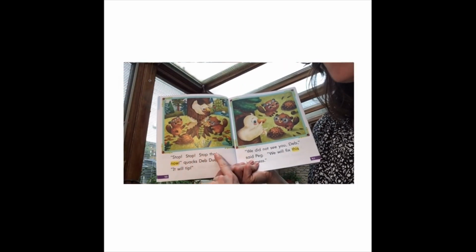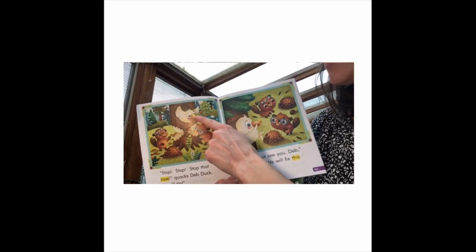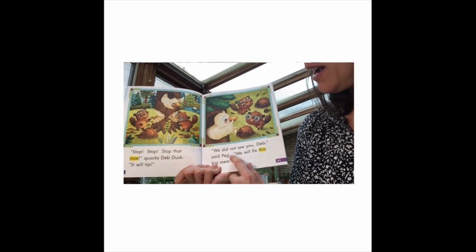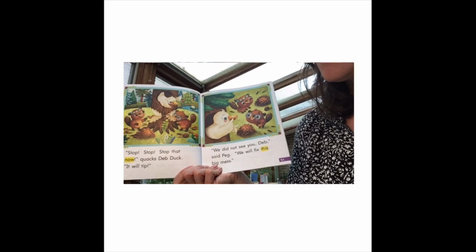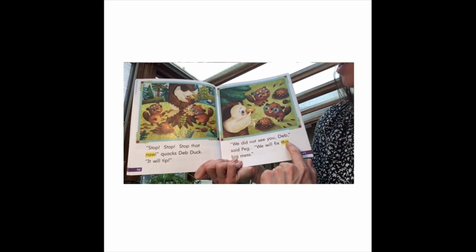Stop, stop, stop that now, quacks Deb Duck. It will tip. Oh no, we did not see you, Deb, said Peg. We will fix this big mess. Our sight words on these pages are now and this.